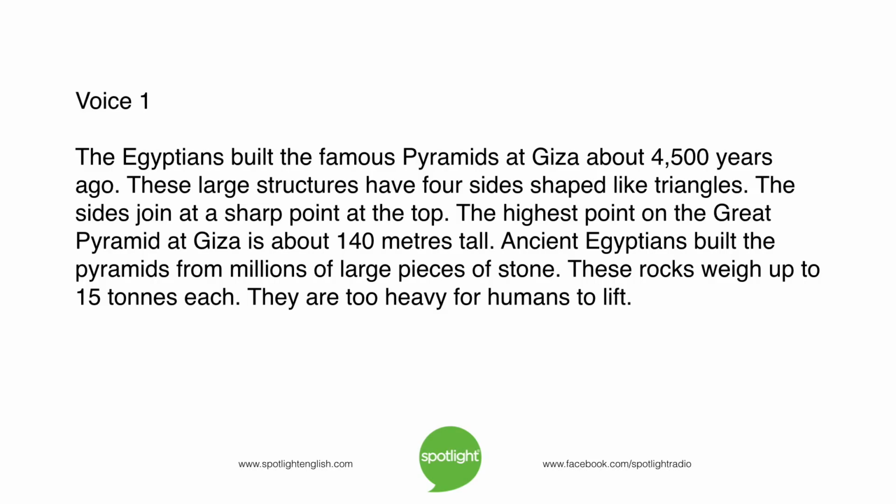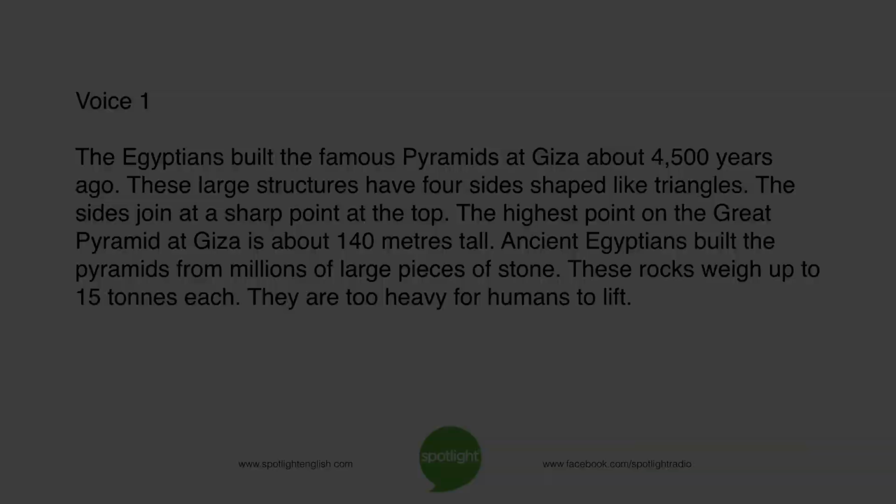The Egyptians built the famous pyramids at Giza about 4,500 years ago. These large structures have 4 sides shaped like triangles. The sides join at a sharp point at the top. The highest point on the Great Pyramid at Giza is about 140 meters tall. Ancient Egyptians built the pyramids from millions of large pieces of stone. These rocks weigh up to 15 tons each.